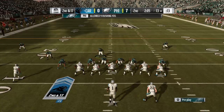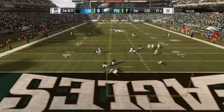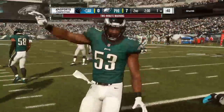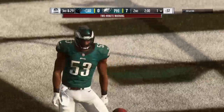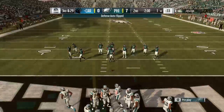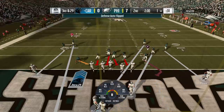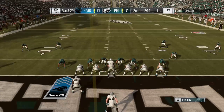This is 2nd and long. Throwing is Newton. You can't do nothing with the sack. After the sack, they'll come up now 3rd and long. Yeah, I wouldn't be surprised to see them run the ball and just try and get on some space.